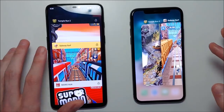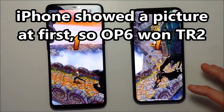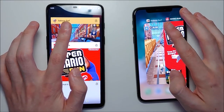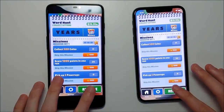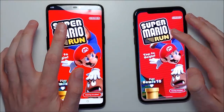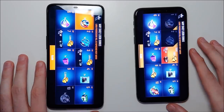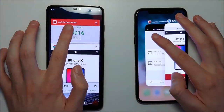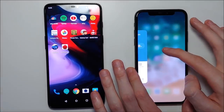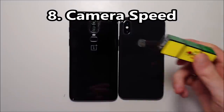Alright guys, so now for the gaming. First up is Temple Run. And so picture first on the iPhone, both are retaining it, so excellent job there. So again, guys, a picture on the iPhone, both are retaining it. Mario. Excellent. Asphalt 8. Ready to play there. And a couple more we have to do. So that one is refreshed on the iPhone, advantage for the OnePlus. Chrome vs. Safari. Excellent. And now we have camera speed.